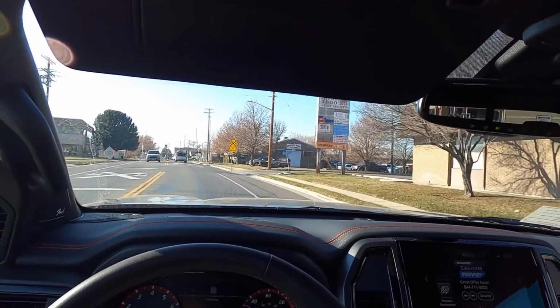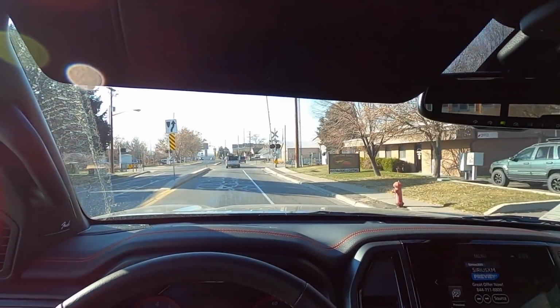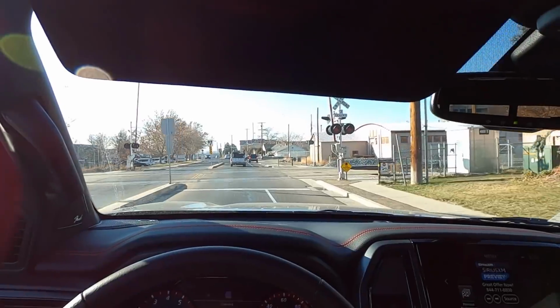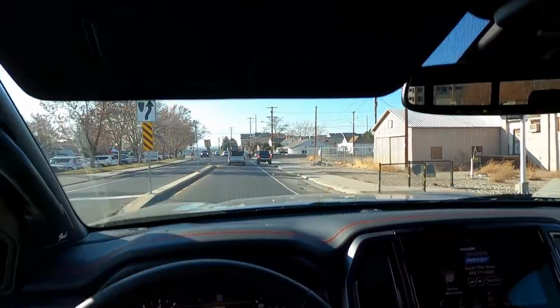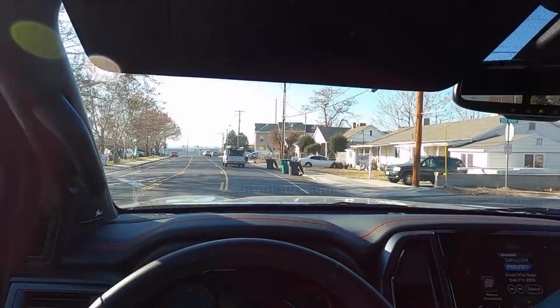Yeah, it definitely handles it a lot better than the Platinum. I can feel a difference with the shocks going over those tracks. There's definitely a difference between the two trucks with that. And we'll go over this little one too. Yep. Yeah, there is a difference. So I can actually feel these shocks.